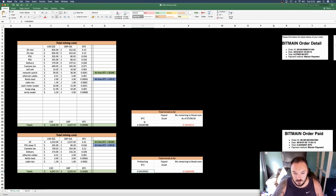0.045 of a Bitcoin, so obviously catching up quite quickly to the Z9 Minis. Obviously I've had the Z9 Minis longer. This has only been mining for about a week and a half, 2 weeks. The minis have been about 4 weeks. So this is catching up pretty quickly, but it cost a lot more to buy this machine at the beginning. That cost just over half a Bitcoin, and we're not even 10% of the way there. So I assume this is going to take another 10 times 2 weeks, which is 20 weeks. So you're looking at, again, another 5.5 months, 6 months to get a return on investment.